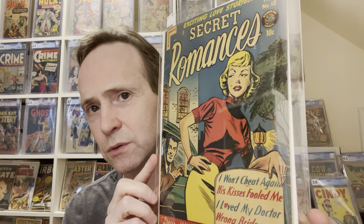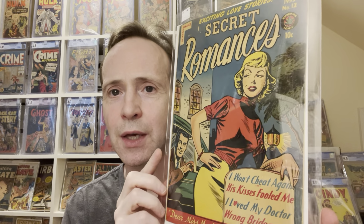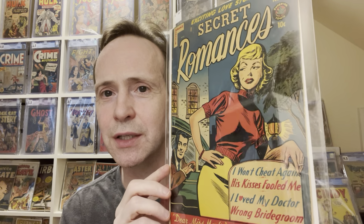I wanted that one, the spider one, and this one. This is a really great one. This is another Canadian book. This is from Superior, who were also a Canadian publisher, and they produced their own comics. This one's a really great one because you got this really great good girl cover, and she's kind of flaunting her butt a bit, and the guy is kind of checking her out. You can see he's like, oh. So it's kind of funny. It's a cute cover from Superior Comics, and it's Secret Romances number 12 from 1953. So this is a really great cover. And for this one, he wanted $225. So the 2 of the books were $675 Canadian.